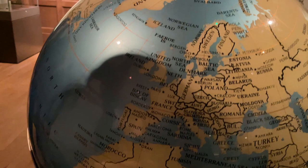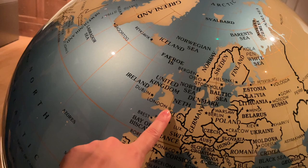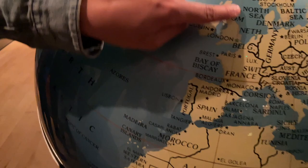We are now here, London, England, where the Greenwich Mean Time was set for the entire world. And that's what separates the east and west, this line here, the meridian. There's the line.